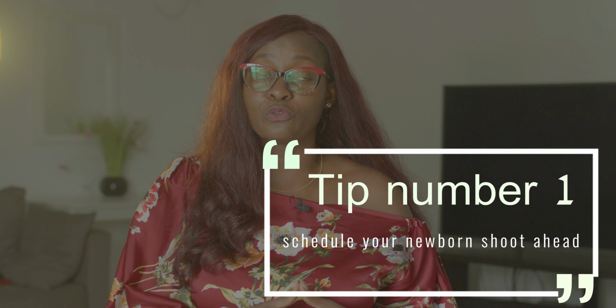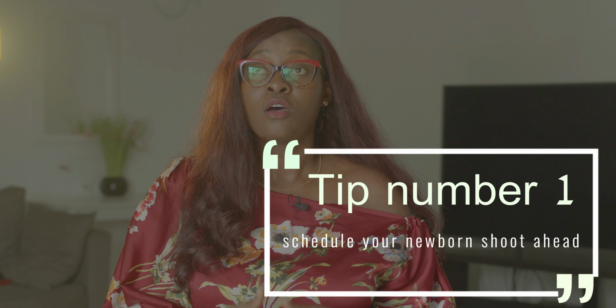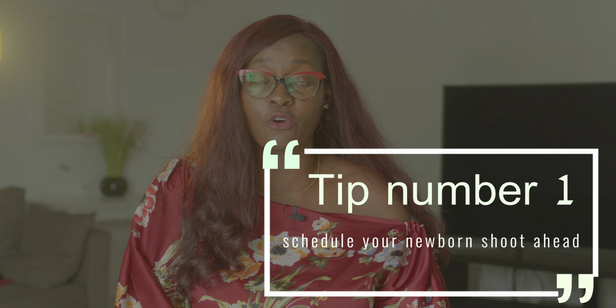Schedule your newborn shoots ahead of time and discuss parents' expectations for their baby shoots. Sometimes parents have reference images that they would like the photographer to recreate. So it would be nice to discuss ahead of time and discuss the possibilities of having certain poses at certain ages of the child.